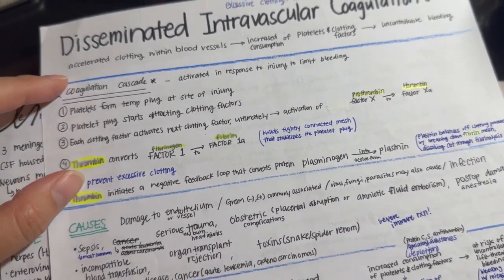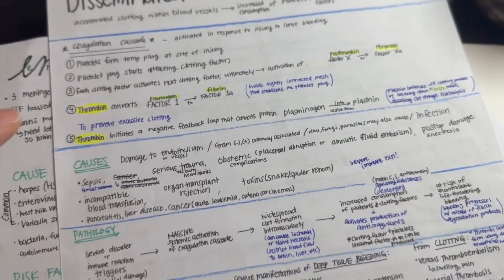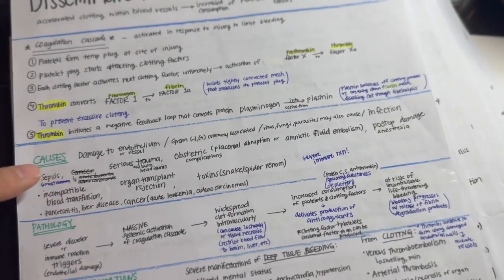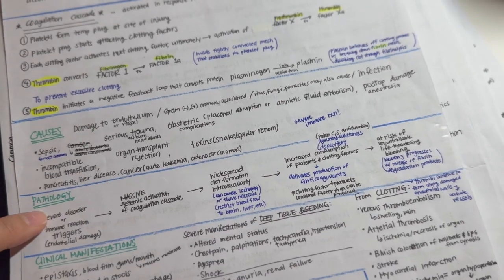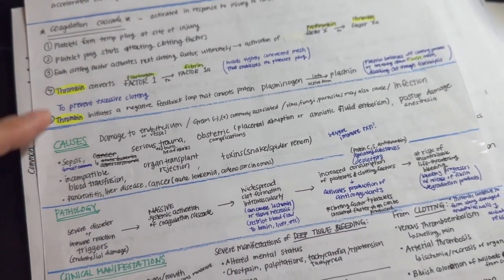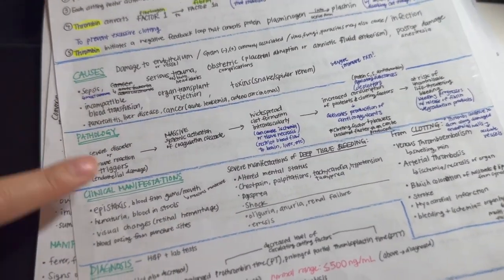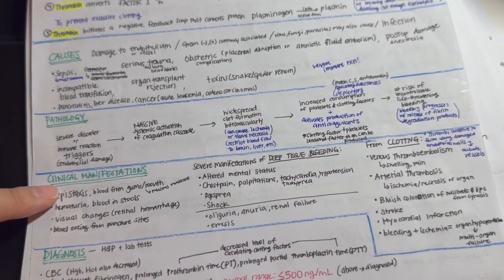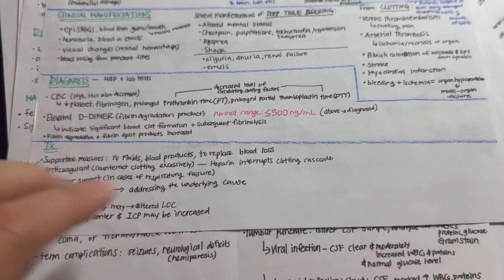I just kind of organized it here so I can refer back to it easily. And then I always put, as you can see in this one too, the causes, and then usually pathophysiology. Sometimes it changes. This one goes up here, or in this case it's down here, but causes, patho, and then clinical manifestations, which is also the same thing as signs and symptoms, and then diagnosis, and then treatment.